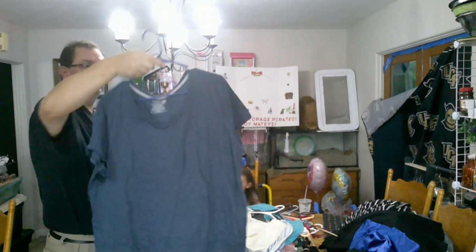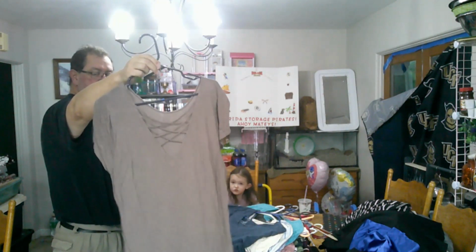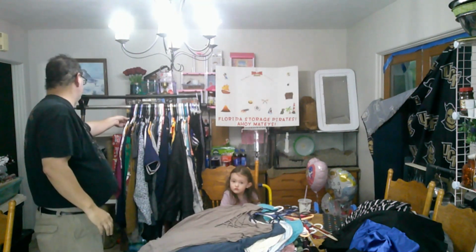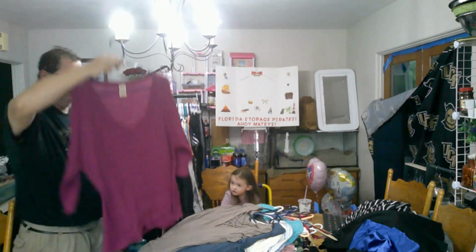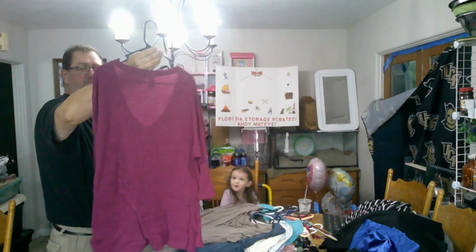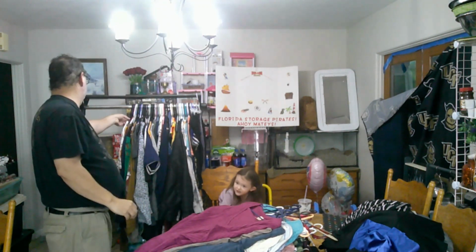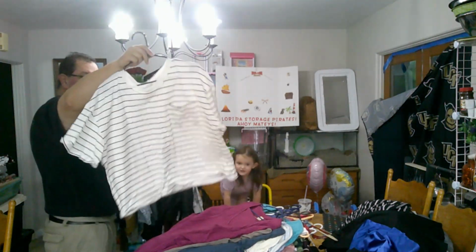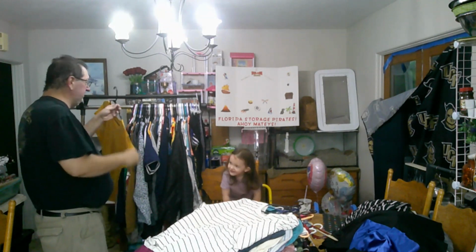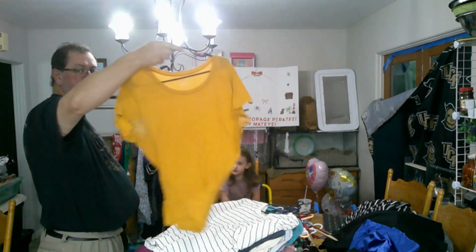Got a blue t-shirt. Got a t-shirt. No, what color is this? Off gray t-shirt. I'm not sure what color that is. A nice deep pink t-shirt or raspberry, kind of a raspberry, not t-shirt, just a shirt. Got a white and black striped pocket tee. Yeah? Winnie the Pooh. Alright, this is Winnie the Pooh color, isn't it? Yeah. This is right. Alright, we got a gold t-shirt.